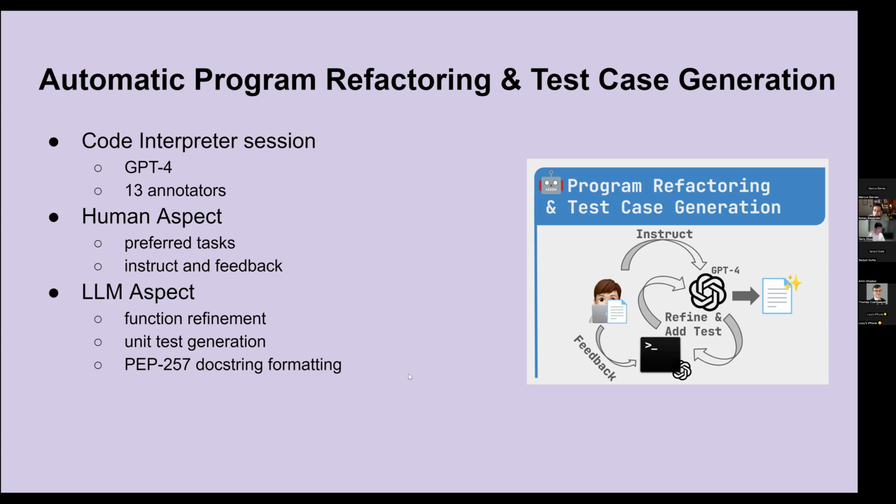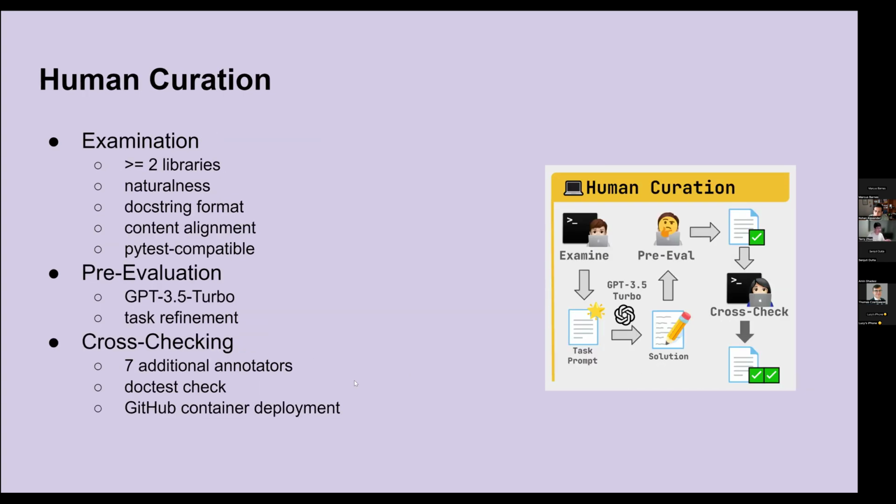And also, we have different constraints on how the model should generate or perform these refinements, and also on how it should be done for the test case generations. After we collect all of the passed test cases with the corresponding refined tasks, we have the third step, human curation.